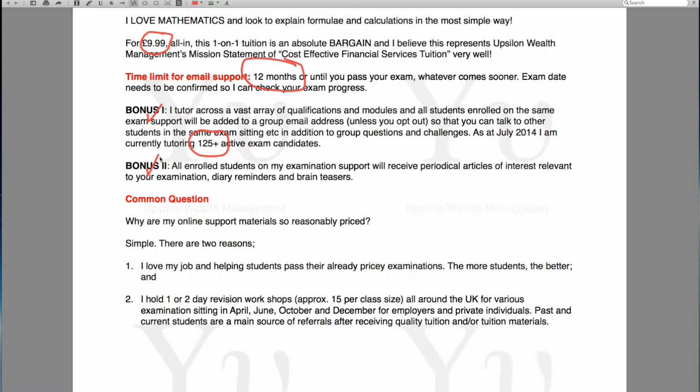And bonus 2 is that all my enrolled students will receive periodical articles of interest relevant to your examination, diary reminders, and little brain teasers. I do have a LinkedIn Investment Theory and Financial Mathematics group, which is cross modules. So for the CFA, the IMC, AF4, then we start having a look at the PCT, AWM, FINMA, fund management, derivatives. So just investment theory and mathematics. That's where a lot of my work comes from. It's the mathematics and the investment core theory. So it's a little LinkedIn group, which is really great.